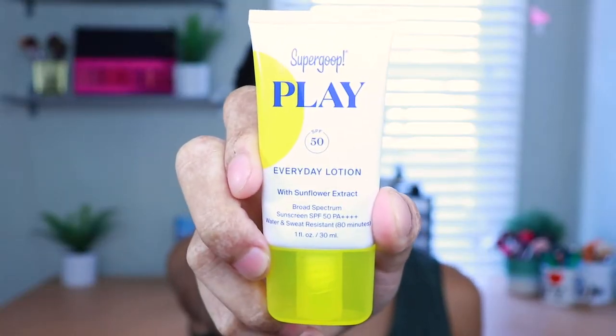All right, so since it is pretty sunny outside today, I thought it'd be nice to put on a little sunscreen. So I've been loving the Supergoop Play Everyday Lotion with Sunflower Extract. This has a broad spectrum and has an SPF 50. I mainly just try to put sunscreen on my face. I love to tan my body, but the face, you know, that just shows all the age. And even though I'm young, it's nice to be preventative now, so a little sunscreen won't hurt.